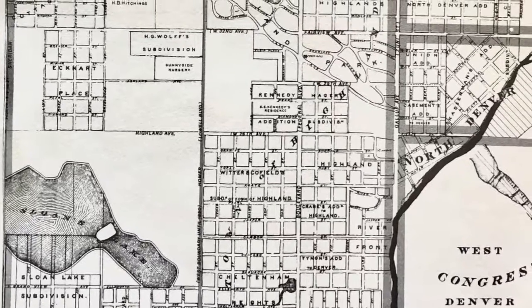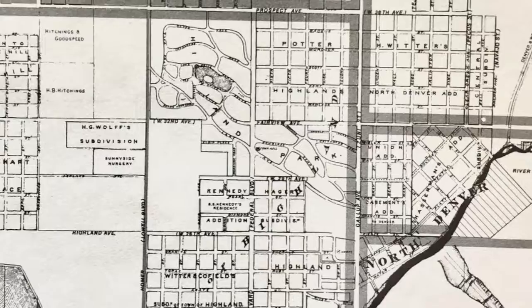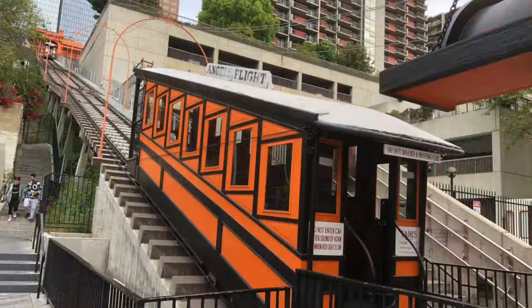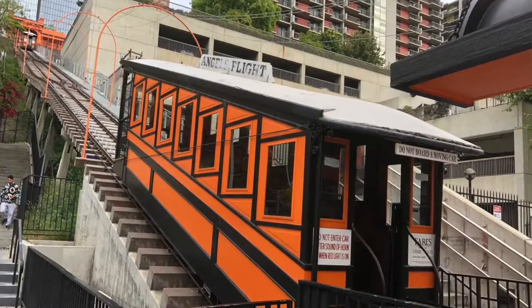Now, growing up in Northwest Denver, the trolleys were all gone. But back in the old days, 100 plus years ago, there were in fact trolleys in the town of Highlands. And having lived there for so many years, I always wondered what would it be like if those trolleys were still around. It turns out here in Los Angeles, there is still one of those 100-plus-year-old trolleys that exists. It's called Angel's Flight, and it's in downtown LA. You may recognize it from the movie La La Land, where the characters took this short little flight up the hill. Well, we're going to take you there today, so why don't you come along for a ride?